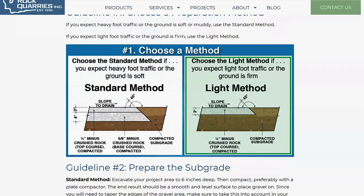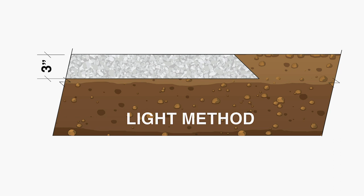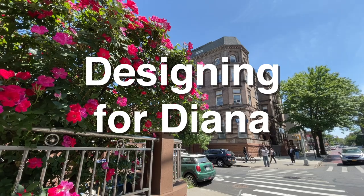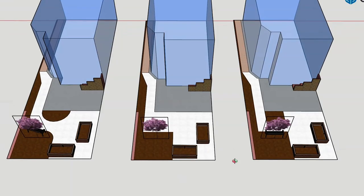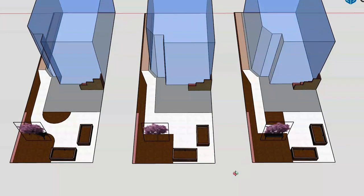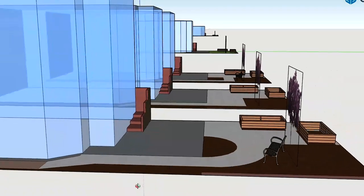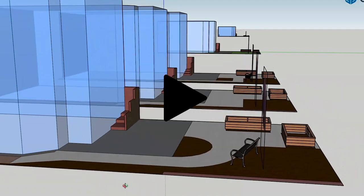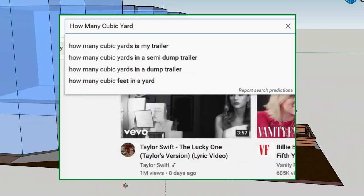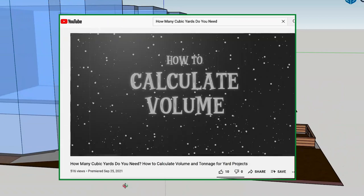We chose the light method, which requires excavating 3 inches of material and backfilling with 3 inches of gravel, ideally 1/4 inch minus. With our method selected, we made a scaled model of Diana's yard and worked with Daniel to create some wheelchair-friendly designs. Based on the design and the construction method we chose, we needed a little over 5 cubic yards of gravel. By the way, if you need help figuring out how much material your project needs, check out our YouTube video, How Many Cubic Yards Do You Need?